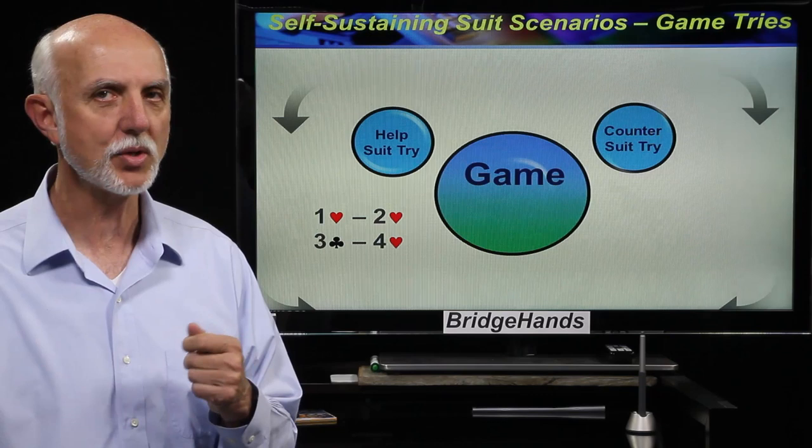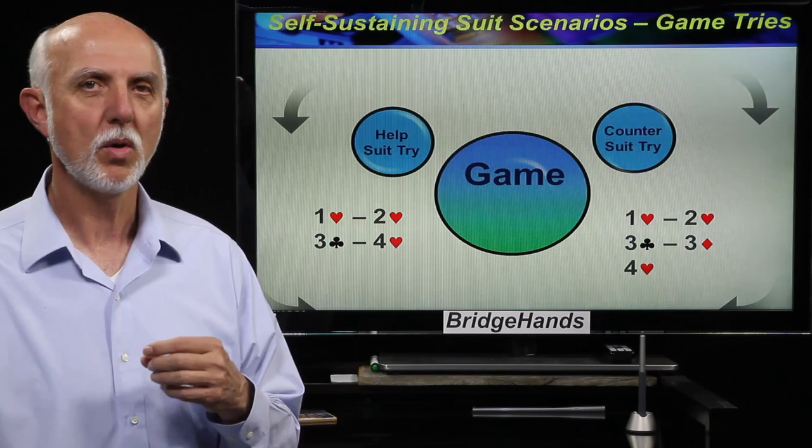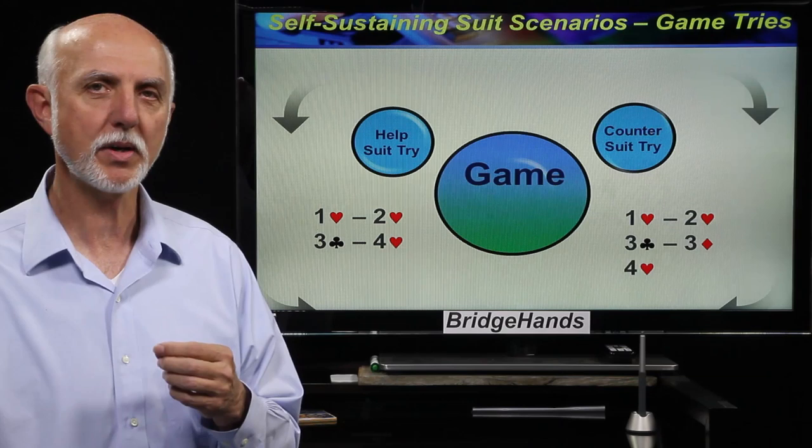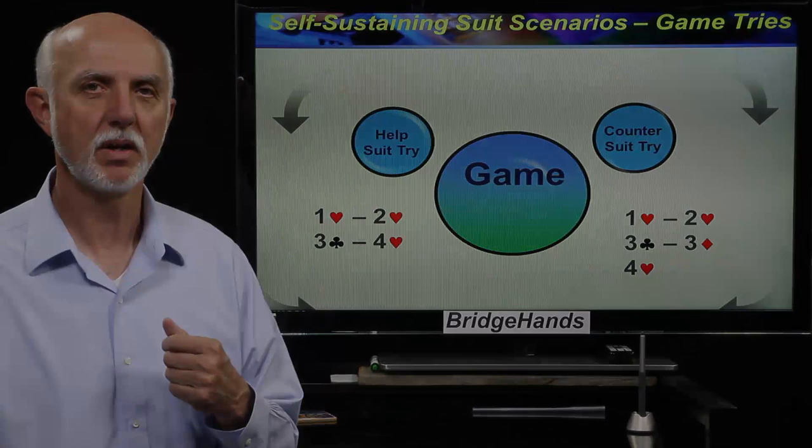In the countersuit bidding scenario, we start off the same, but in this situation, when the responder can't help in opener's rebid suit, but has extras and help elsewhere, then responder can make a countersuit in that suit. Let's briefly look at a few hands. Well, okay, let's take a look at a couple bridge hands here.